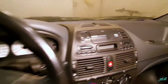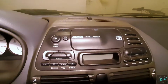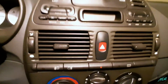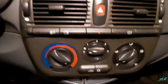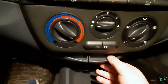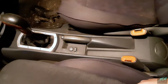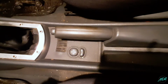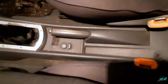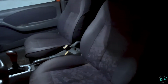Now, moving to the center, we have the original stereo unit with plenty of buttons, as you can see. Then moving down, we have two air vents and the hazard lights button in the middle. Some fog lights buttons. Then some controls for the heat and the AC, and of course, typical for the 90s, an ashtray and lighter. As you can see, the rest of the center console is pretty clean. We only have the buttons for the electric side mirrors, the e-brake, and of course, another ashtray for the back.